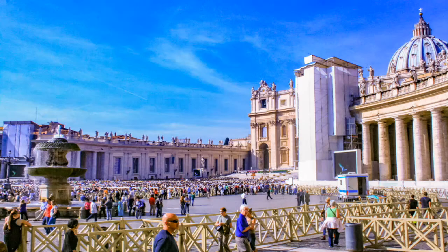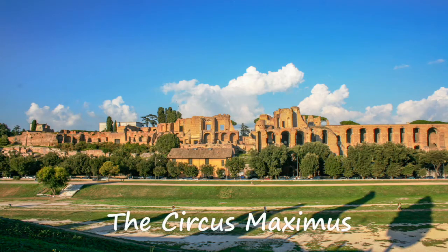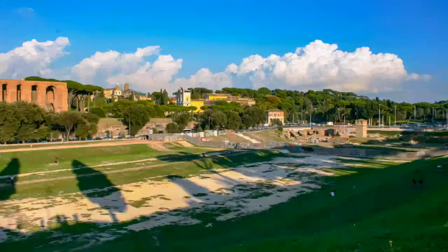The history and insight that the tour guide will be able to provide during your tour to the Vatican City will be invaluable. One thing that the ancient Romans absolutely excelled at was creating entertainment. Most travelers to Rome are very familiar with the Colosseum and the role that it played in entertaining people of Rome with gladiatorial matches and battles.